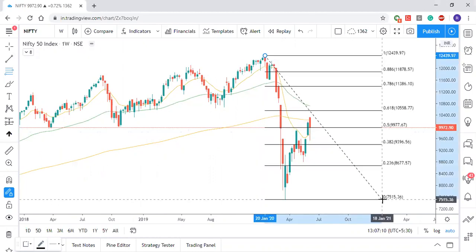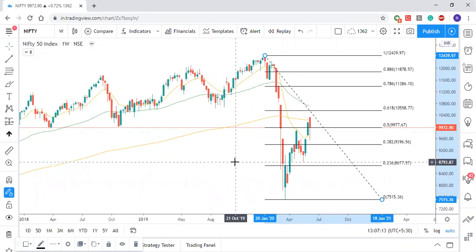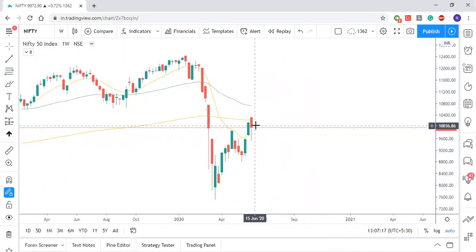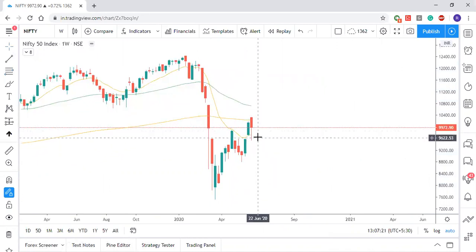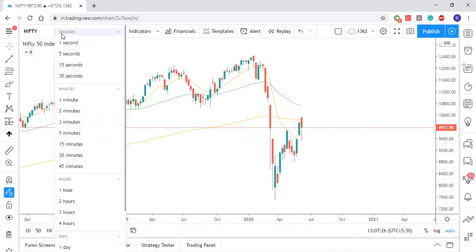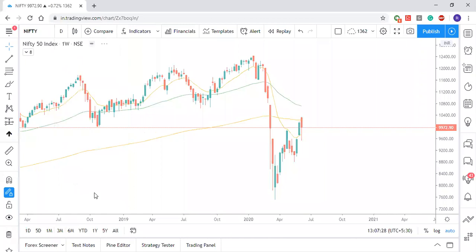You can see the 50% Fibonacci level, and price got rejected from here. So the only point is that we have this rejection or this spike where the market had pulled back up, right? To understand this, it would make sense to check the lower time frames. So we'll start with the daily.